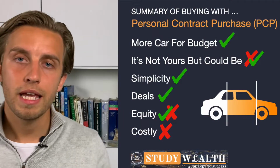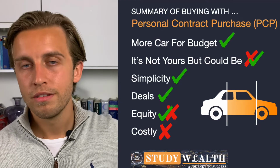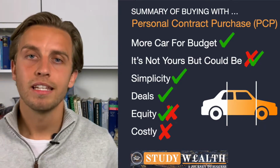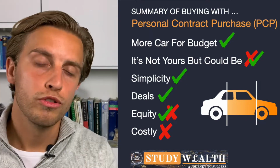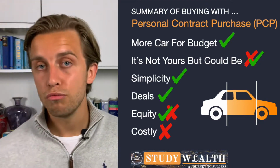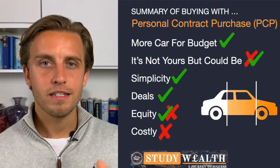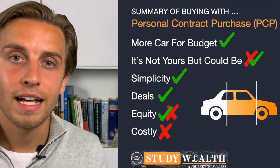To summarize PCP in the same way as I've been doing for the others, you can get more car for your budget. Because of that balloon payment and the way it's split up, which you'll see here, it's a really, really easy way to get into a more expensive car that you wouldn't normally be able to afford. It's not yours, but it could be. You have that flexibility to make that payment at the end if you do want to own it. With flexibility, it's also more simple. You can pay one amount of money that has maintenance and service all included in it for you. You pay a bit of a premium for it, but you get that simplicity.